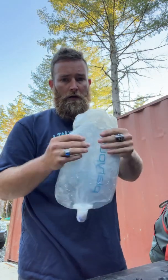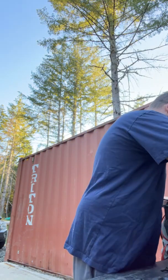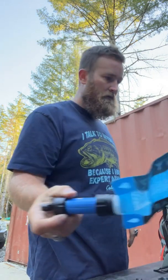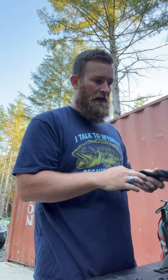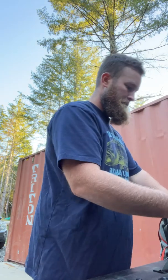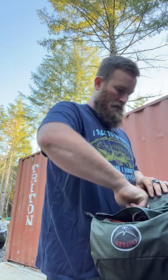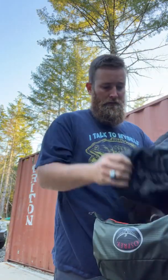Got a little water bag right here. Of course, I brought my beard comb. I got this little water filter set up. It's got a little straw filter on it. With my experience, you don't really need to bring a lot of water, as long as you bring something that you can put water in and you can filter it. Got a hoodie, second hoodie, some clothes. All right, so I brought my clothes for the trip.